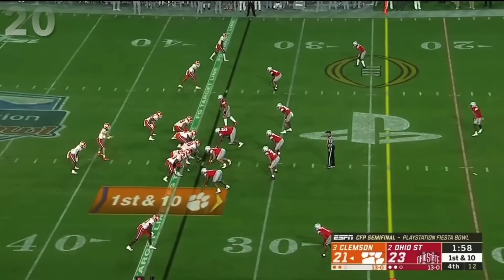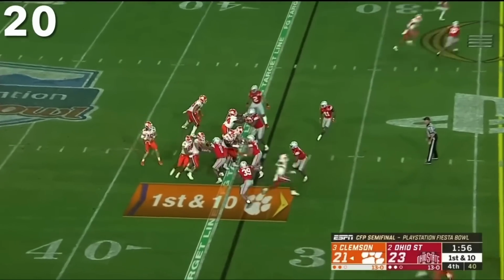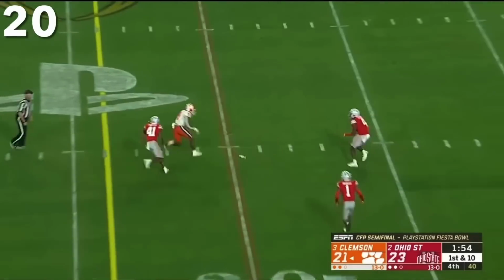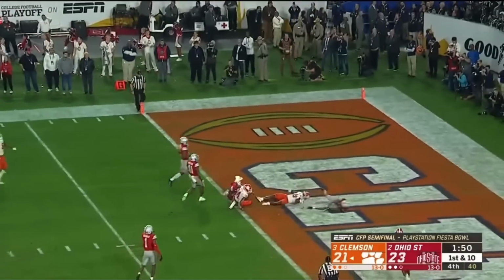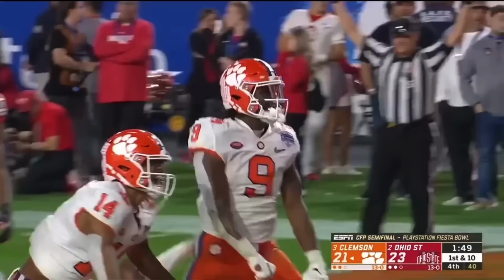Catch tonight. They're already in field goal range. And Lawrence, thought one, dumps it over the middle. ETN in space. ETN to the 10. Reeves, touchdown Tigers!